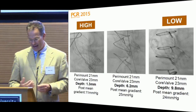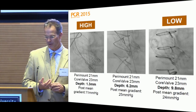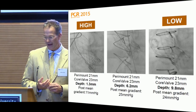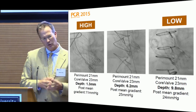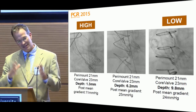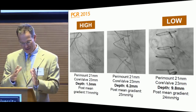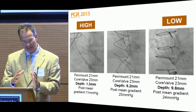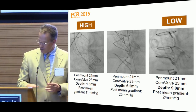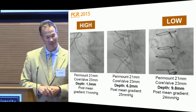So these are some slides I stole. There are some technical things that you can do to make things a little bit better for valve-in-valve. This talks about implant depth. If you have a higher implant depth, like a CoreValve, the valve can actually sit above the stent frame, so you don't get the valve leaflets inside the sewing ring and constrained. And you can see here when you do that, you get a better gradient, and you can have higher gradients if you have low implant depths.